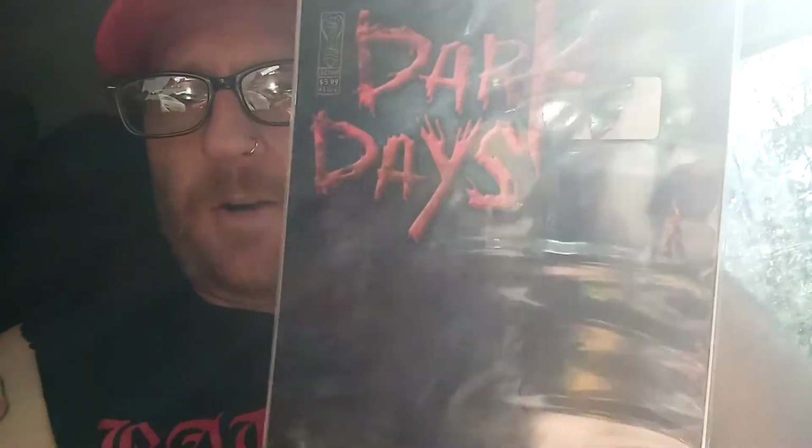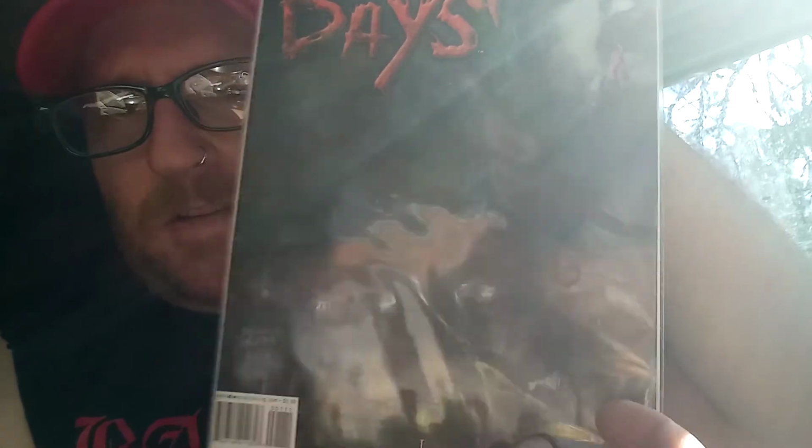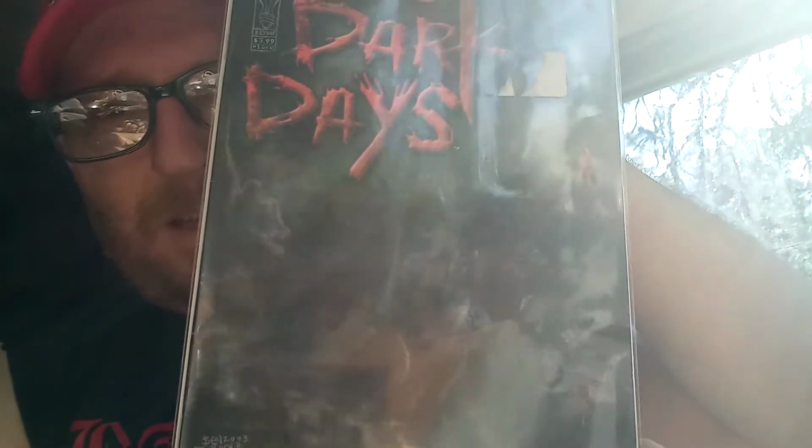So I vaguely remember this series. I might even have this one, or I might have something from this series. It's a four issue series, it looks like, or 6. But I don't remember anything about it. Dark Days. I just know that Ben Templesmith did the art, or at least the cover. And I love Ben.